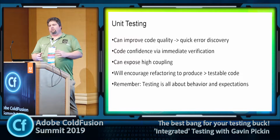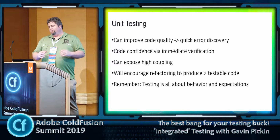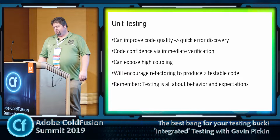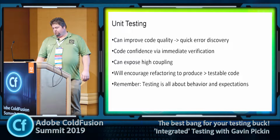And if you can't unit test something, it usually means that it's probably not the most testable code, which means it won't be the most maintainable code. So if you refactor this code, it makes it easier to maintain down the line. And remember, testing is all about behavior and your expectations of that behavior.